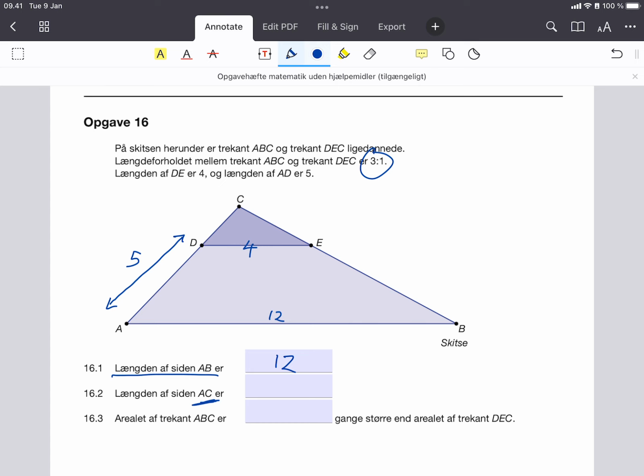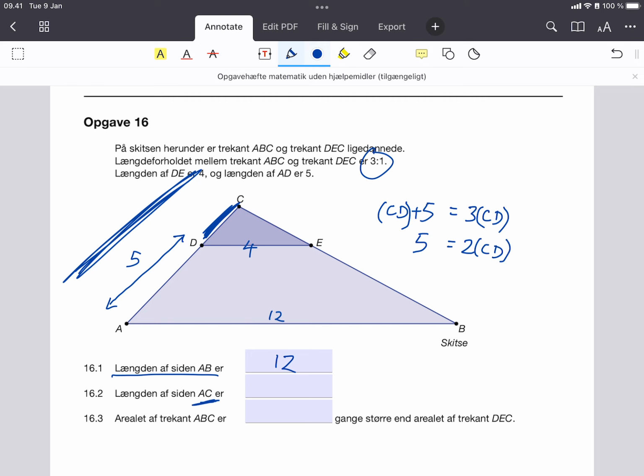So I'm going to do this by saying the whole thing there is CD plus 5. And we know that whole thing, CD plus 5, has got to be 3 times as big as CD on its own. So CD plus 5 equals 3 times CD on its own. I'm going to take away 1 CD from both sides to get 5 is equal to 2 CDs. And then divide everything by 2 to get CD on its own is 2.5. So that bit there is 2.5.